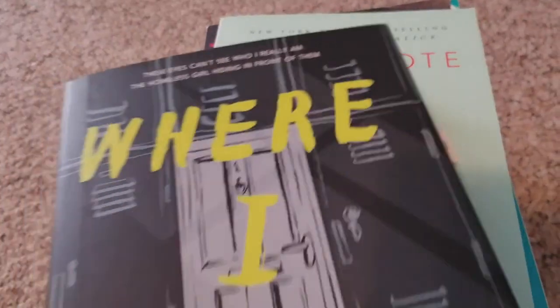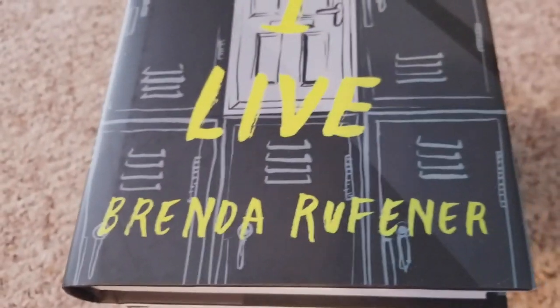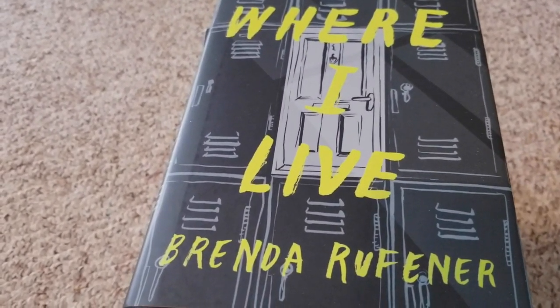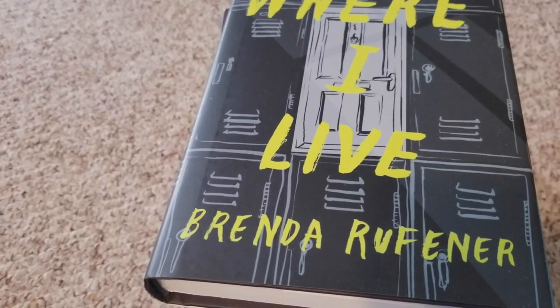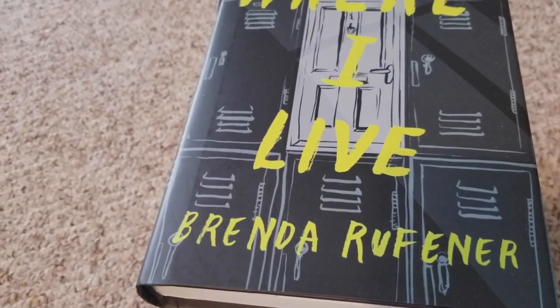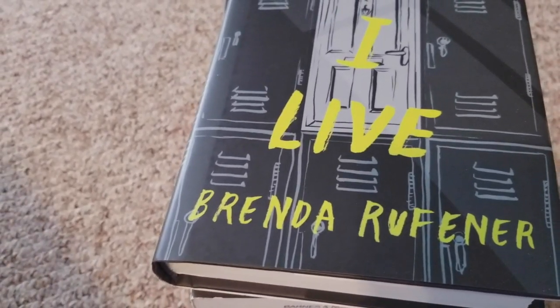A couple of books from Harper this month. Where I Live by Brenda Woods. This, I think, either just came out last week or next week, and it is about a teenage girl who is homeless, and she is living in her school. And it sounds really interesting, so I'm hoping to pick that one up sooner rather than later.